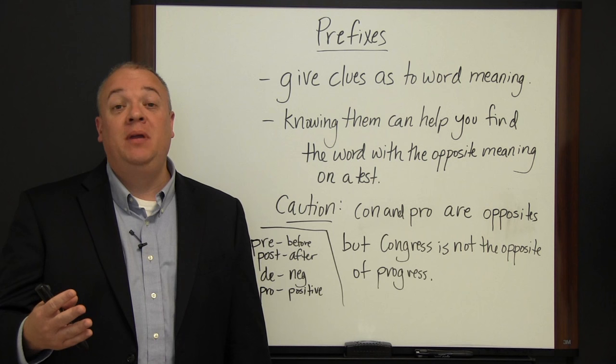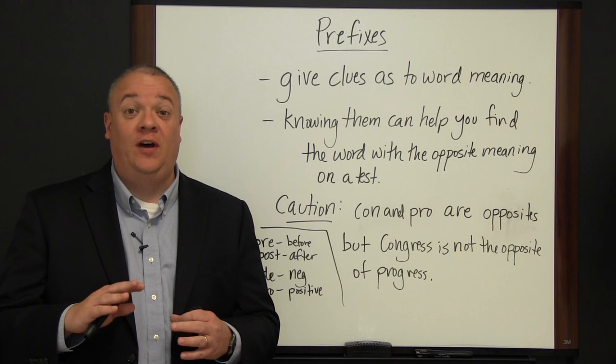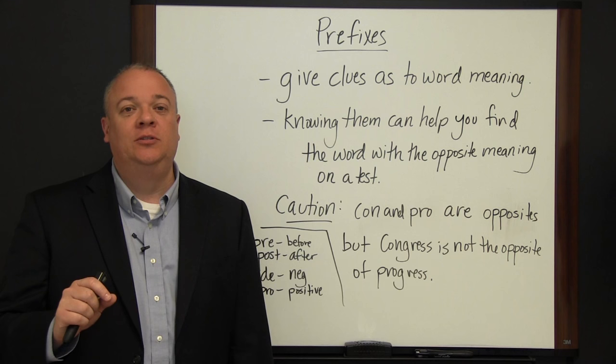If you know your basic prefixes and suffixes, they help you determine the meaning of a word. And they're important clues, especially if you're taking a standardized test where they say we want you to find the word with the opposite meaning. Sometimes just knowing the prefix can give you enough of a clue, even if you don't know what the root means, to find the opposite.